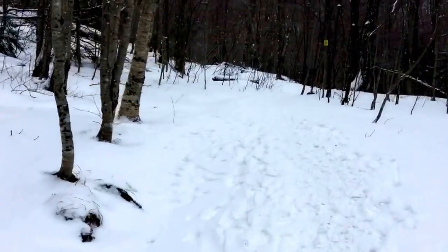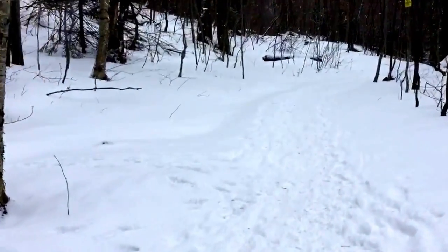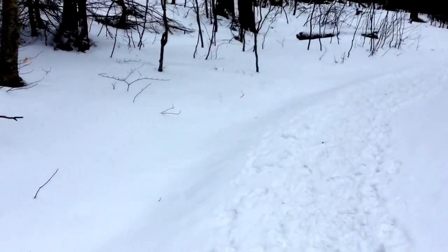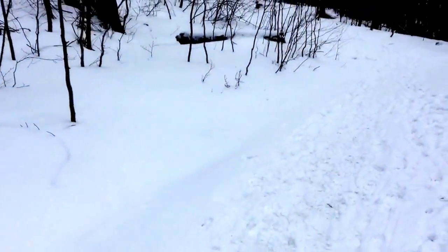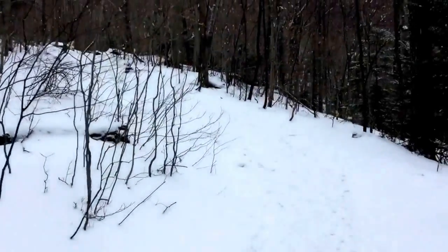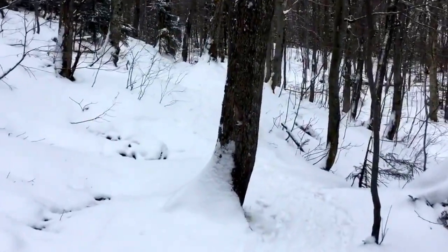Now there's a really big trail network around here, I think like 84, 90 kilometers of trails. So I'm pretty set as to hike options. Anyway, I'll meet you farther up the trail. Making our way up the Round Top Trail.